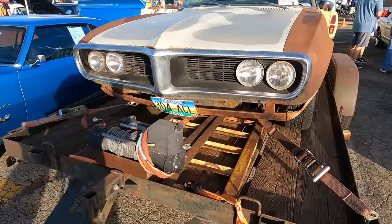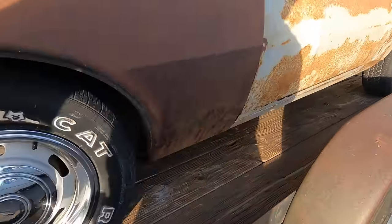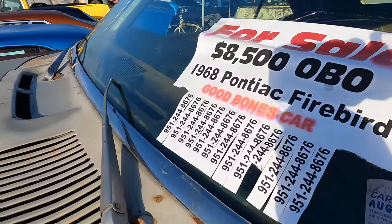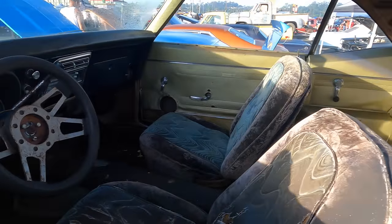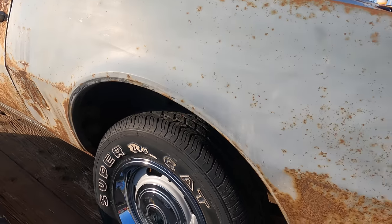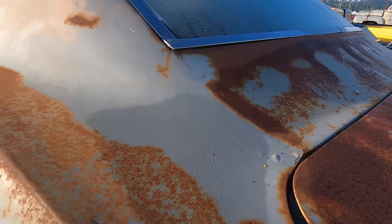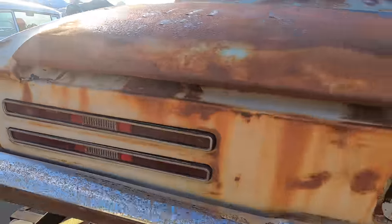There's a 68 Firebird. Those have a lot of surface rust. Looks like the lower parts of the fenders are okay. This one's 8,500. A little bit of a project. Rockers look good. Obviously, I can't get under the car. Oh, it does have a little bit of separation there. Like too much water dripped over there. Yeah, looks like there is some primer. May have been some primer work done around the rear window there.